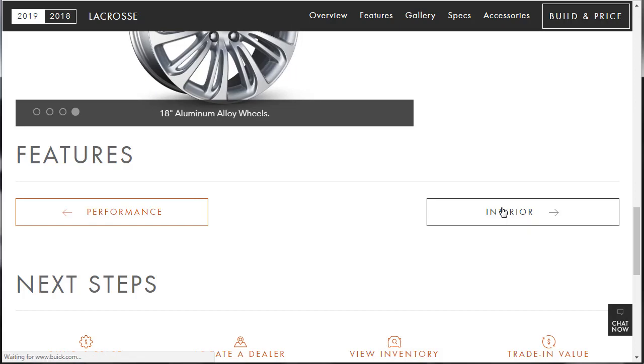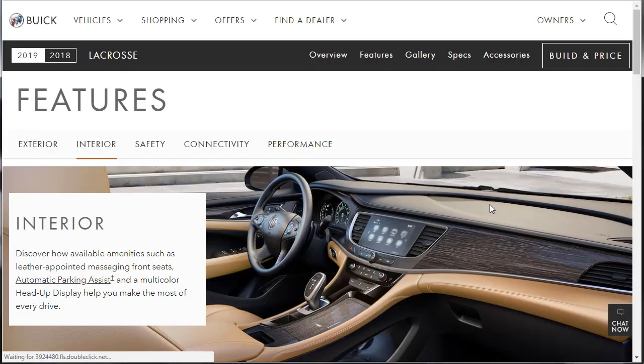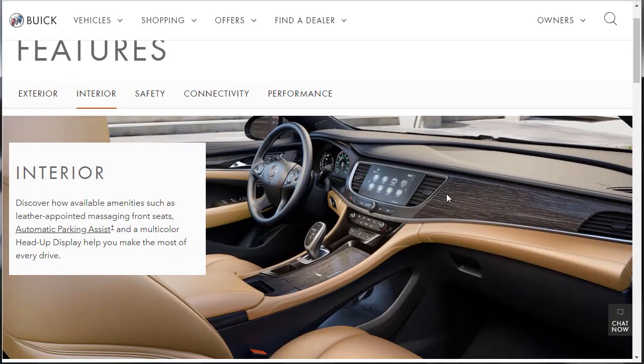Let's go to interior. Let's see what they have for interior. Like I said, it's worth going through it because I want this to be a complete review. I do mine different than everybody else, but that doesn't mean it's not as thorough. It's just as thorough, just different. All right, so interior, discover how available amenities such as leather-appointed massaging front seats, we got it, automatic power assist, and multicolor head-up display. It does have it.